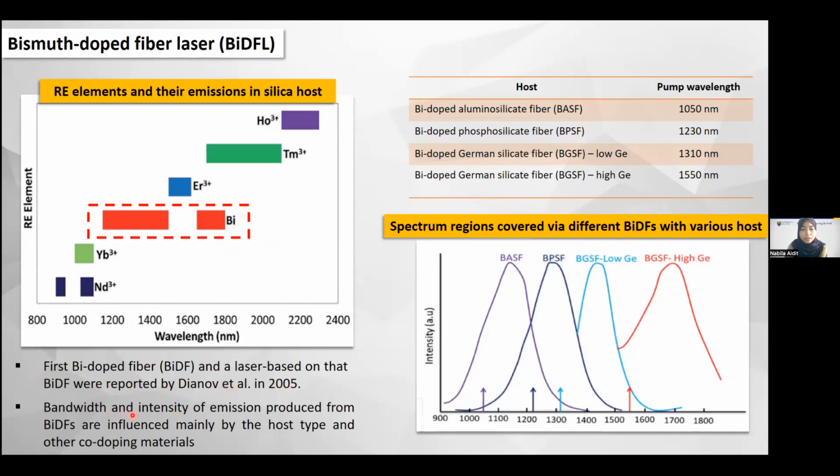And the bandwidth and intensity of emission produced from bismuth-doped fibers are influenced mainly by the host type and other co-doping materials. So basically, they are sensitive to the composition of the glass.